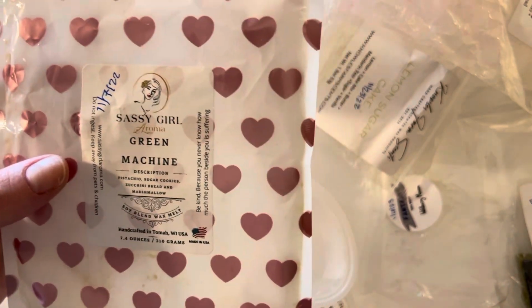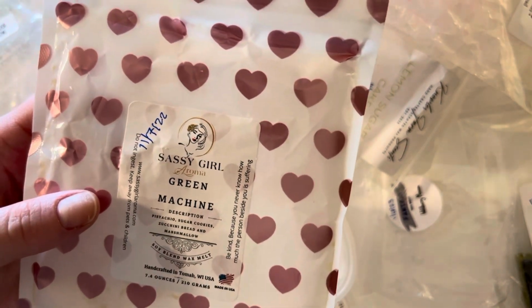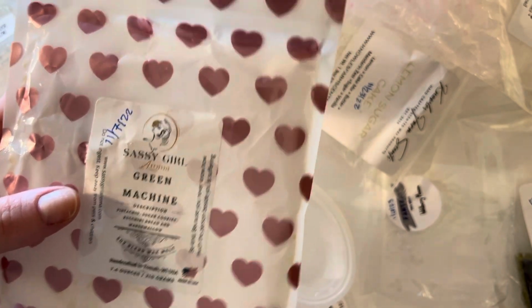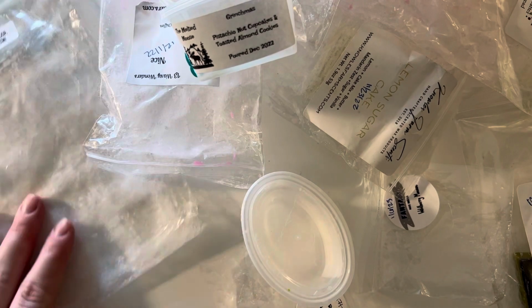I also had a bag of blocks from Sassy Girl Aroma in Green Machine, which is like a yummy pistachio scent. This is one of my favorites. 10 out of 10, 5 out of 5 throw.